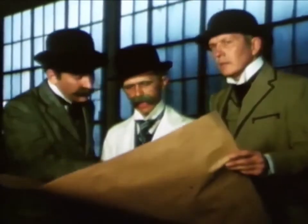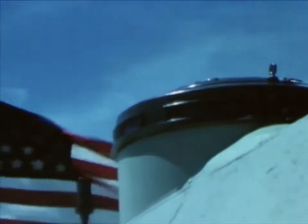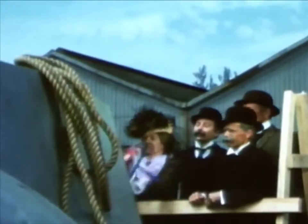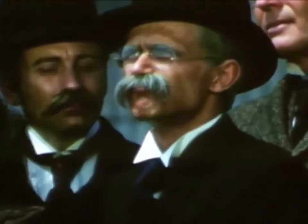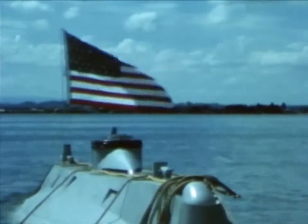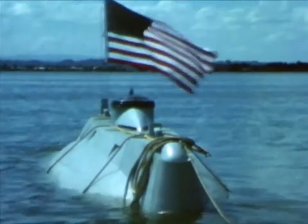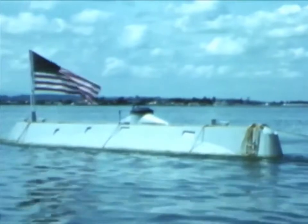So, while everyone else watched the Plunger in Baltimore, up at another yard in New Jersey, we worked on the real sub we hoped to sell the Navy, the Holland 6. Not everyone at the yard, though, had my faith. On May 17th, 1897, they were all proved wrong. Launch was a success. What remained were the Navy trials.